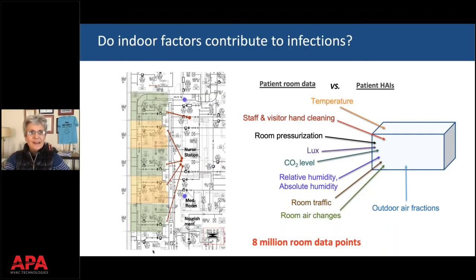So this is a study started in 2014 to ask the question, how does the management and the design and the use of a building contribute to microbial communities indoors, and then ultimately to occupant health? And this study was done in a hospital, which is very convenient because we had a lot of data on the occupants or the patients.